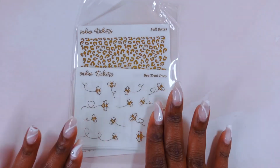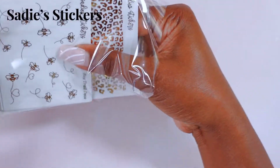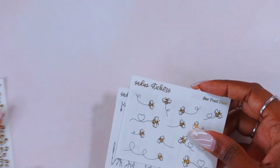Okay, so I actually received a second order from Sadie Stickers. It was a separate order that I placed, and it actually arrived today, so I wanted to go ahead and show you guys what I picked up. A lot of this is from the $2 Tuesday, so I'm super, super excited.